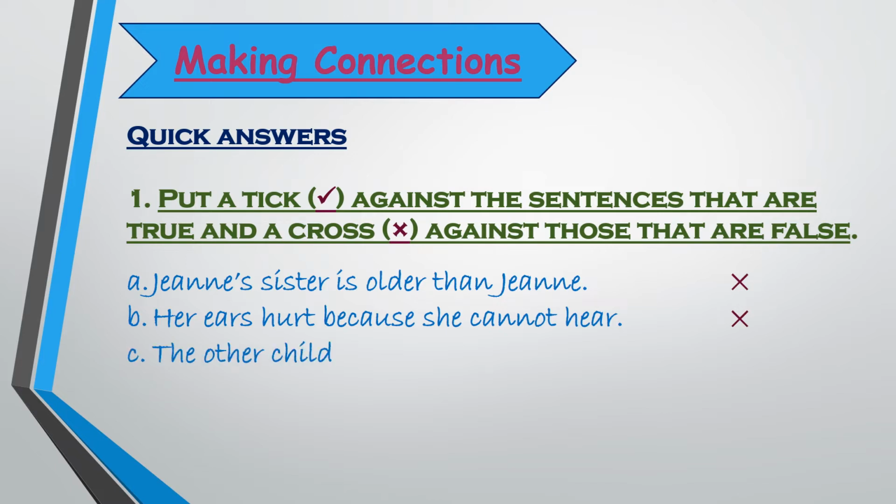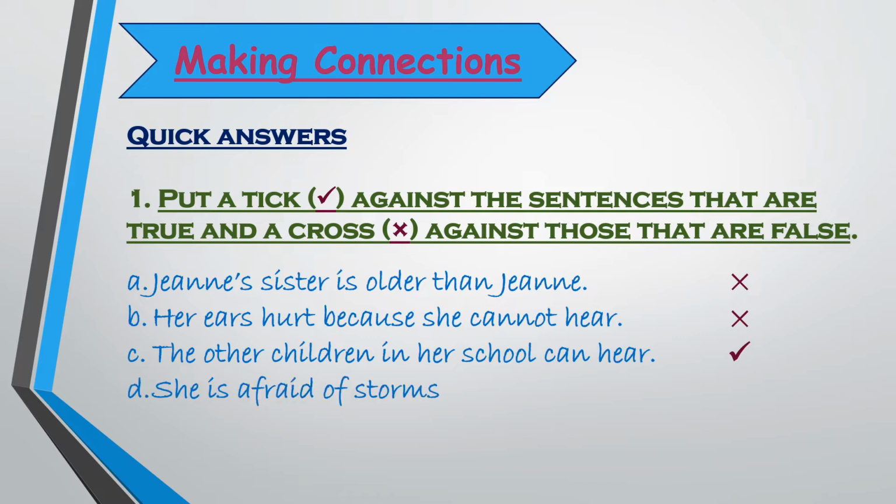Third, the other children in her school can hear. Yes, this statement is true. Fourth, she is afraid of storms. No, Jane's sister is not afraid of storms. It is Jane who is afraid of storms and her sister sleeps soundly during storms. So the answer is wrong.